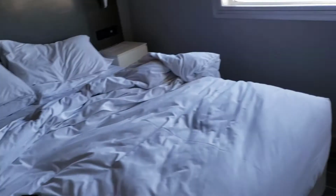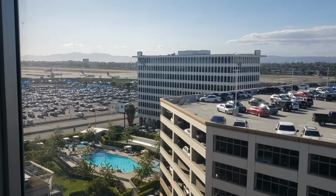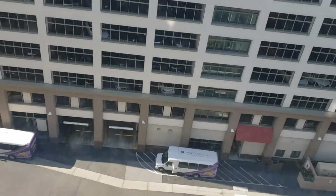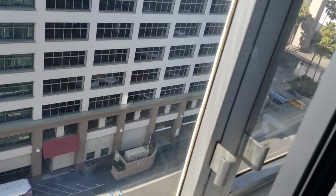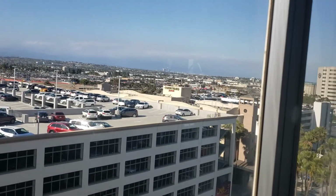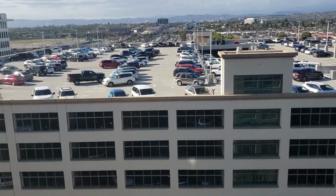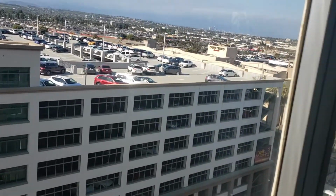Another mirror over here, which looks over the bed. Let's look out here, and you have your cool views. Okay, I'm just gonna take the strap off my camera and we'll check this out. You have your parking down here. Cool views. Like when I say cool views, I really do enjoy watching planes land. And yeah, so let's check this out. All right.